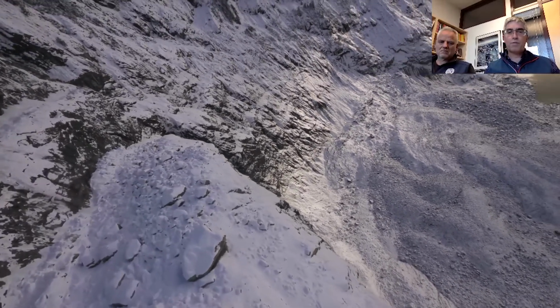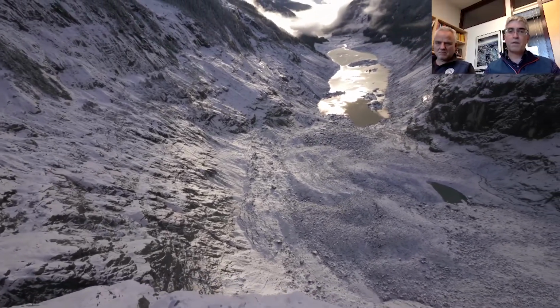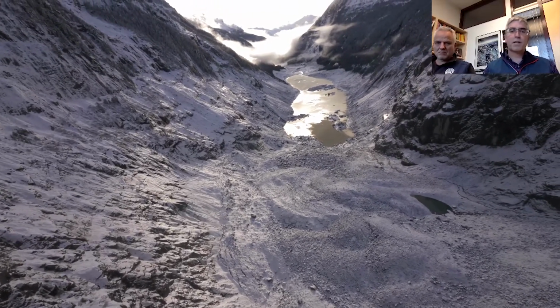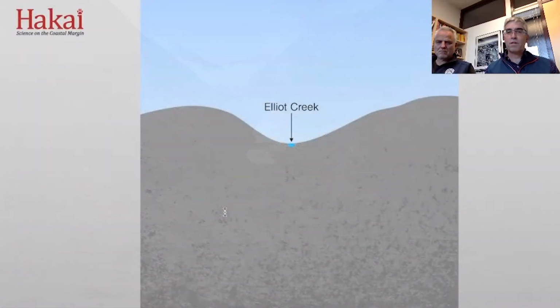I'm going to walk through a series of illustrations to give you an idea of what might have occurred at Elliott Creek and how it may have looked about 5,000 years ago. So in this case, the topography was gentle. There wasn't any ice on the landscape.